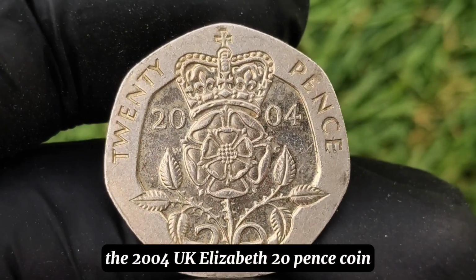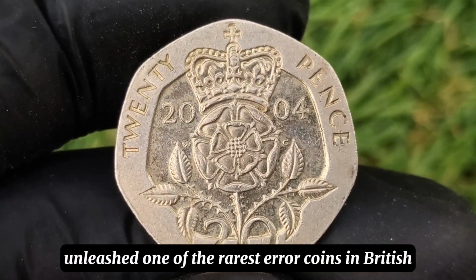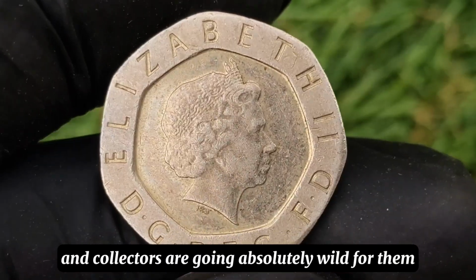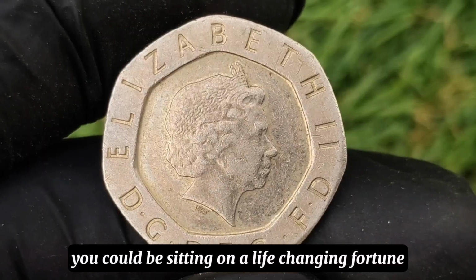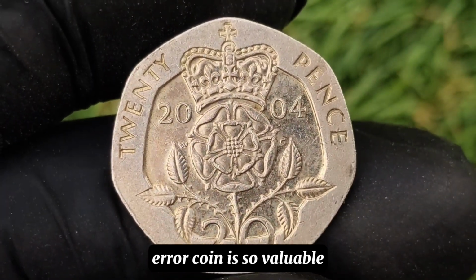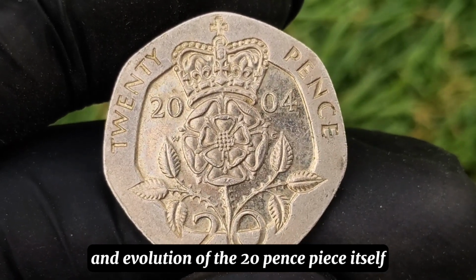The 2004 UK Elizabeth 20 pence coin, a freak accident at the Royal Mint, unleashed one of the rarest error coins in British history. Today, only a tiny handful of these 20p error coins exist, and collectors are going absolutely wild for them. If you've got a jar of old change at home, you could be sitting on a life-changing fortune without even knowing it. The background. To understand why the 2004 20p error coin is so valuable, we first need to explore the history and evolution of the 20 pence piece itself.